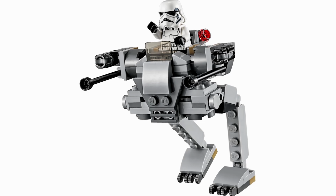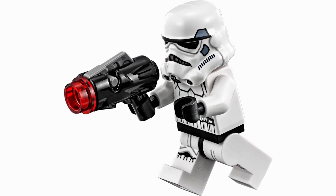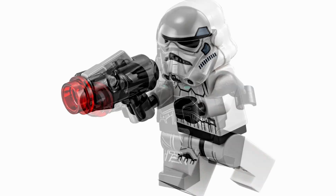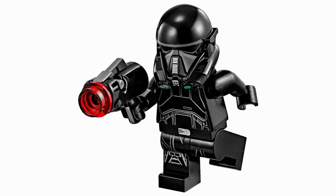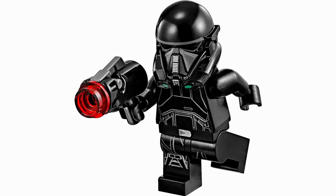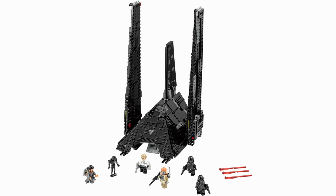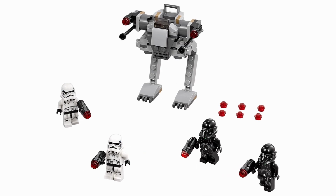What matters is the minifigures, and we get 2 of the 2014 variant Stormtroopers, which I think are the best Stormtroopers LEGO has ever made, and then 2 Death Troopers, which are just some of the coolest and most fan-favorited Stormtroopers or Imperial Troopers that LEGO has ever given us. I remember they first came out in Krennic's Imperial Shuttle, which was $90, and everyone was begging for them to be in a battle pack, and then just a year later, LEGO gave us this.